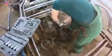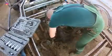It remains to disconnect all fasteners, drain the oil and remove the engine with the transmission to the distant garage. This is what we are doing.